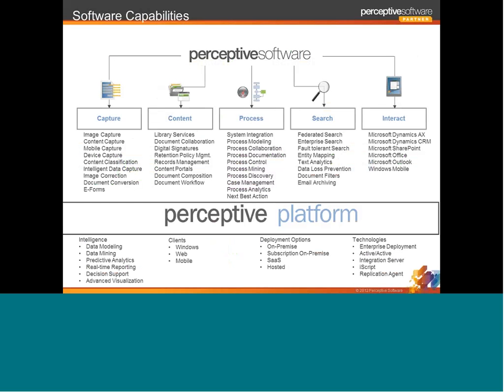The solutions that we have, and I'll touch a little bit more on them at the end of the presentation, and this slide is a little intimidating, but we break our technologies down into 5 different categories, so this is a very product-focused slide. When we start looking at solutions for AP automation or HR contracts, they'll use a variety of different components that you see here. The categories make up what we call our Perceptive platform.